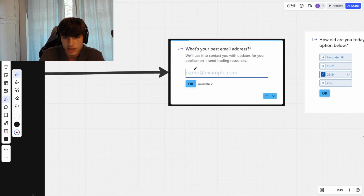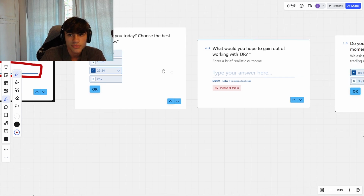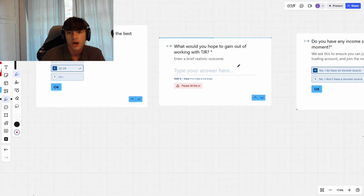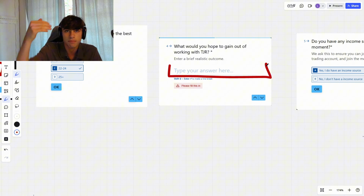The second question is your email. The third question is the age. The fourth question is, what would you hope to gain out of working with TJR, which is something that they're usually going to use on the sales call, or let's say they see 10 people all saying, I wanna learn X, Y, and Z. On their marketing, they're gonna put, we teach you how to X, Y, and Z.